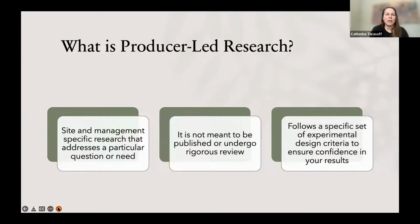So first, what is producer-led research? It's really important to understand that it is site and management specific research that addresses a particular need or question that you have. So it's not meant to be broadly applied across the whole province or even across your region. If enough people do a similar project, then you can start to look at regional implications of your work, but it starts out being very specific to you and your farming goals.